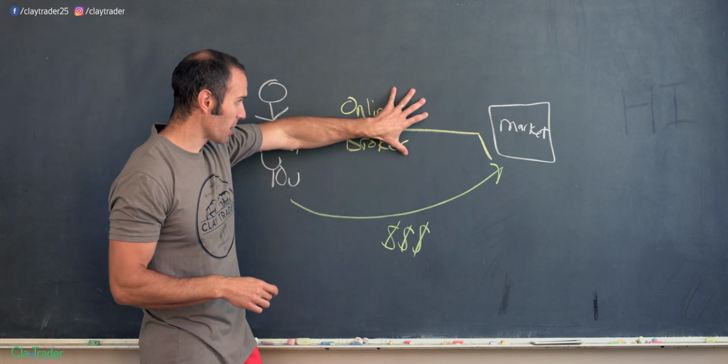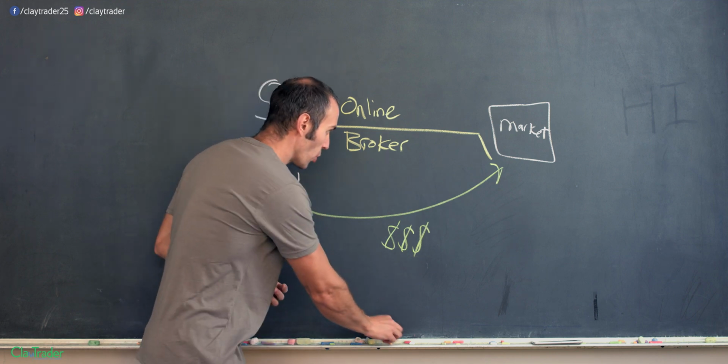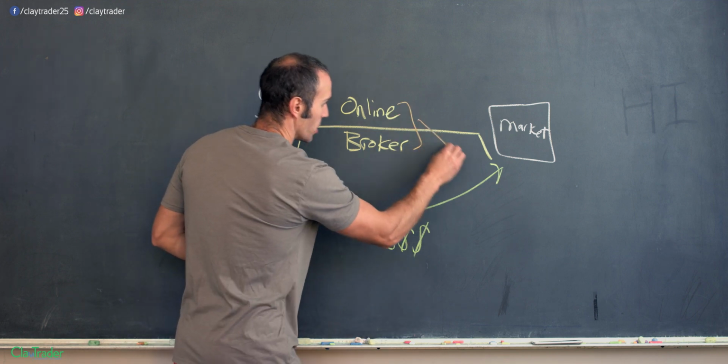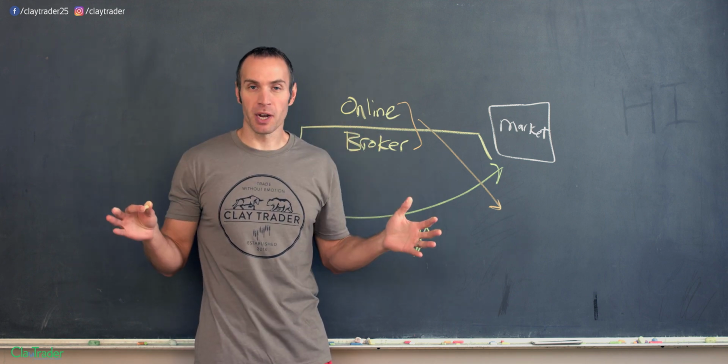Now, the next step, okay, well, how do you actually get access to the bridge? What is going to occur? And over here, if you want the broker, there's a bunch of them out there. The one I recommend is Webull.